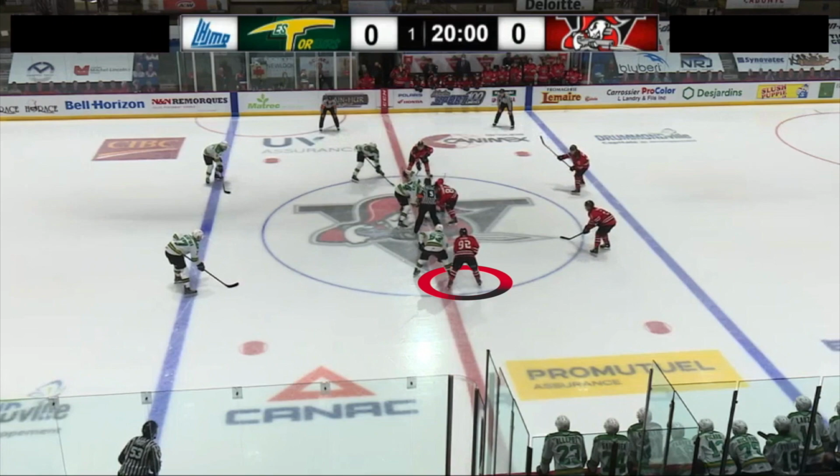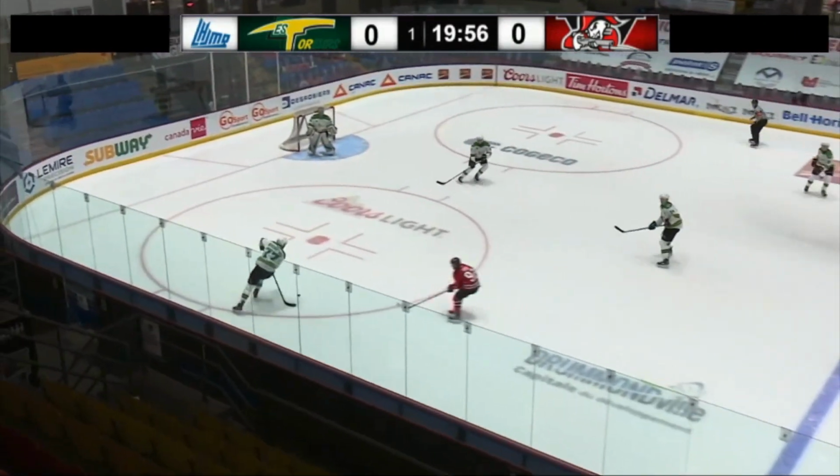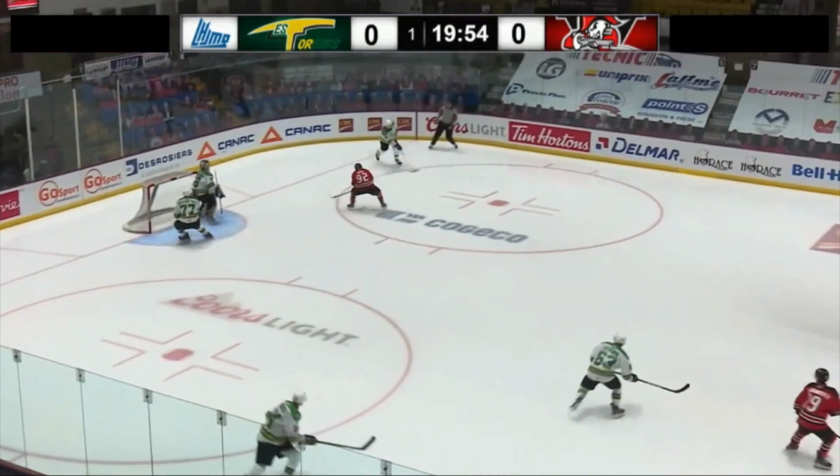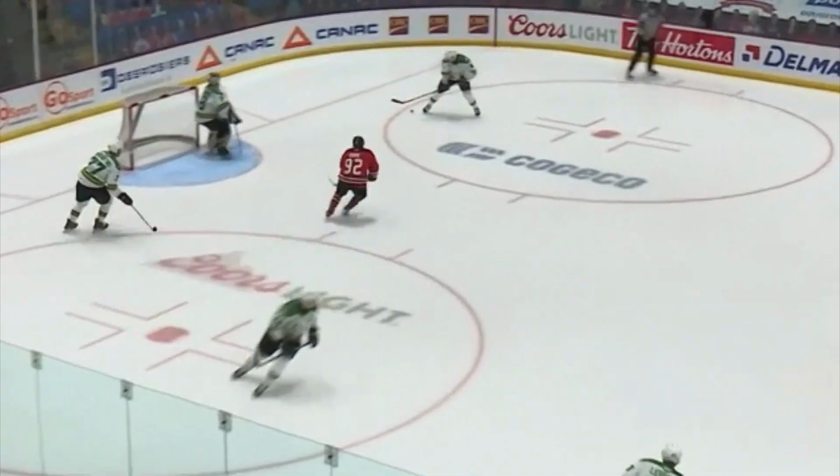Côté starts the game with intensity right off the block, storming to the offensive zone to apply pressure immediately. If he can't create a turnover here, it's a great showing for his compete.